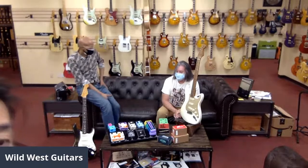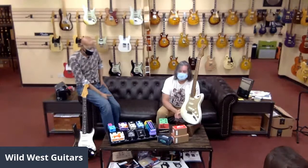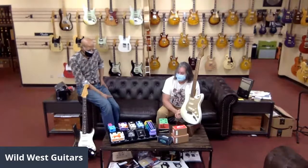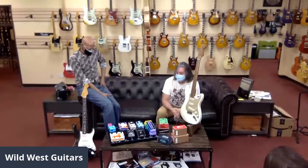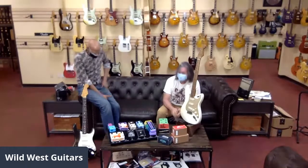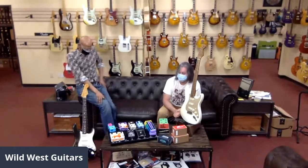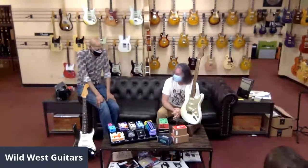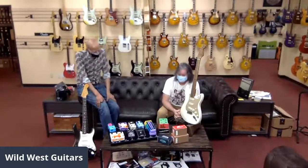Really like the Bender because it definitely gets that Tone Bender Zeppelin sound, and the Smiley really gets that blue fuzz face, Hendrixy fuzz face. I did play the Crimson too, and I couldn't stop playing Billy Corgan riffs because it sounds exactly right. It definitely has that early Smashing Pumpkins sort of vibe.